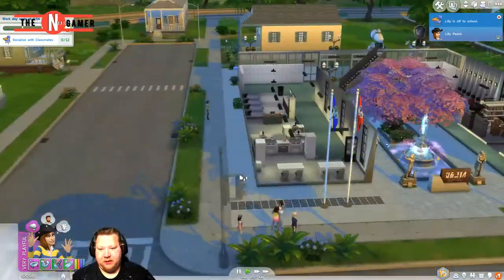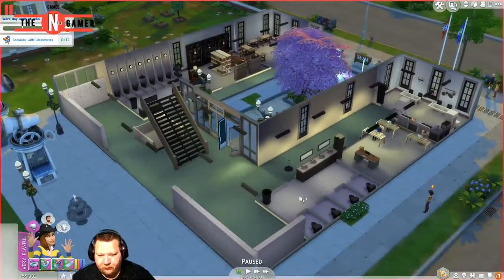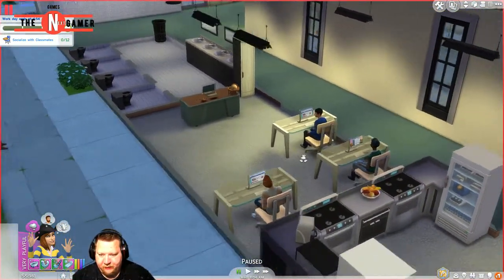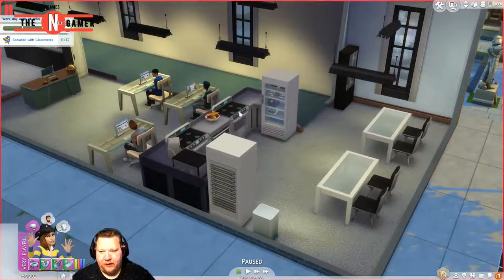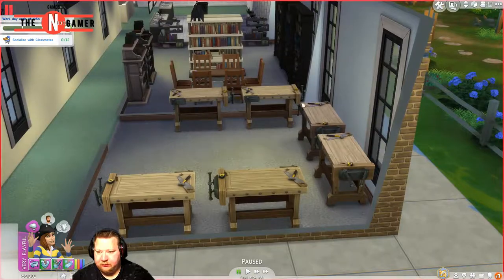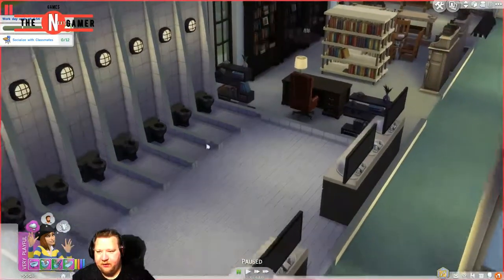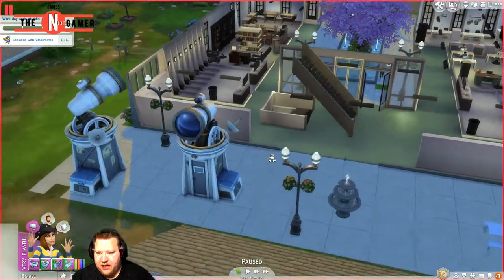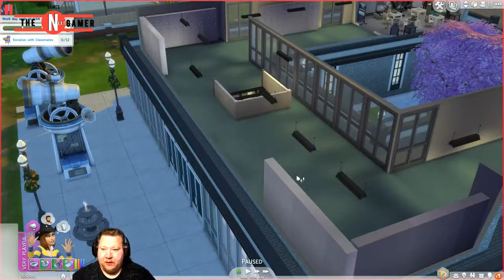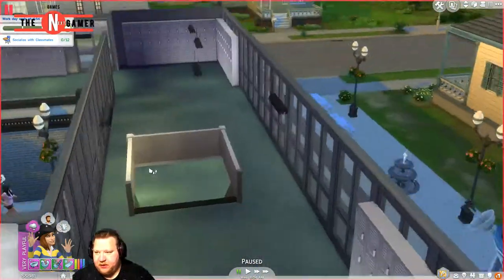Okay, this is the first time you're seeing it. This is the school. Oh, let me just pause. Thank you. First floor, we got some lavatories and stuff like that. Tech room where I can sit in front of the computer. Kitchen area, and again, buy some food, even brew some coffee. Then over here we got the carpentry area. Over here we got the library area, a little bit more lavatories over here. Outside, we got two telescopes in order to view the stars. Upstairs, we got the hallway closets where the Sims can store their gear and stuff like that.